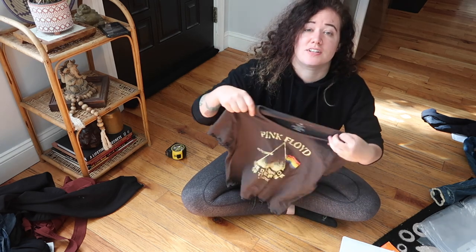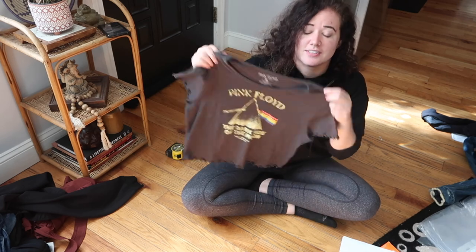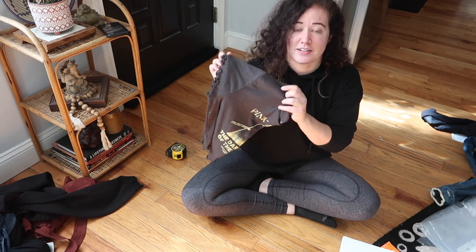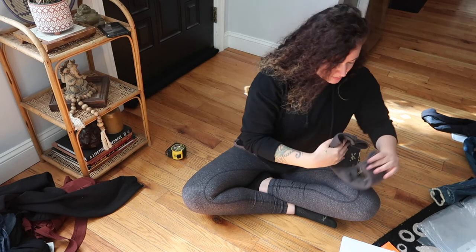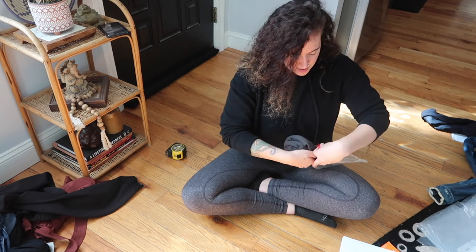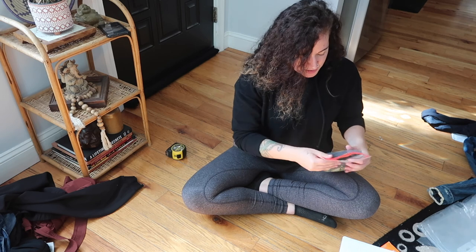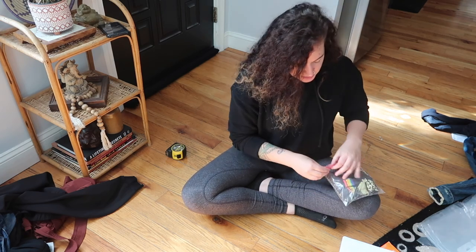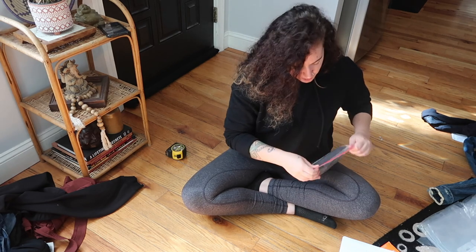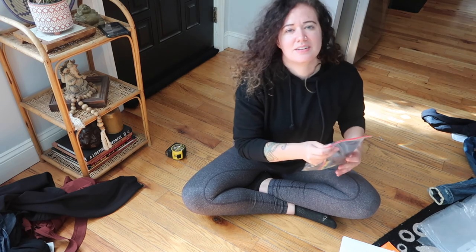This I forgot to show in yesterday's haul. It was hiding in the bag, but it's from the same day. This is a Pink Floyd Dark Side of the Moon little crop tee. It's a size extra large and it has this fun little lettuce hem on the sleeves and on the bottom, which I like. I love picking up graphic band tees, even though they don't really sell the best for me anymore. They did have a few different Pink Floyd tees at that store. This is the only one that I picked up. It's very oversaturated for Pink Floyd, but I thought this one was a little bit different, so I decided to pick it up. I think it was $3.99.